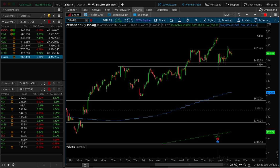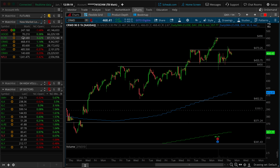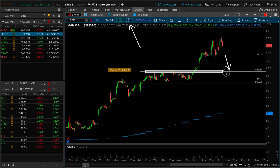There you go. The last one I'll just kick over to is, if we go to the new market leaders list, we've got most of these covered, but let's go to Robinhood. Disappointing for sure. A lot of folks on the failure to be included in the S&P. So I wouldn't be shocked to see this retracement here. You've seen, there's an alert there for a reason. I'm certainly interested in watching the reaction from Robinhood at 66.35.